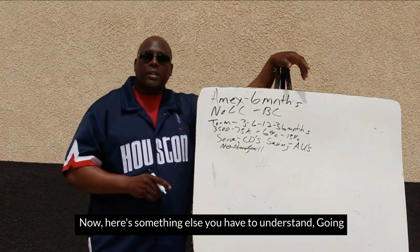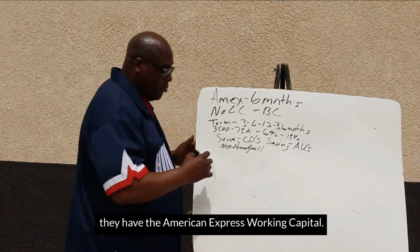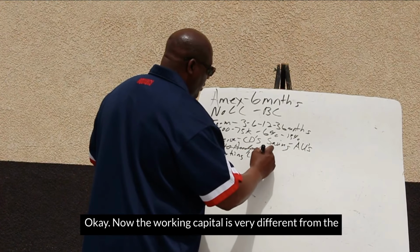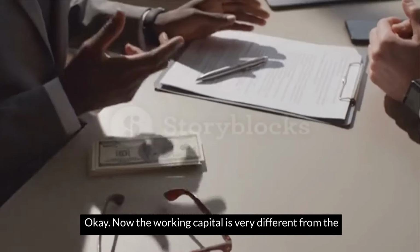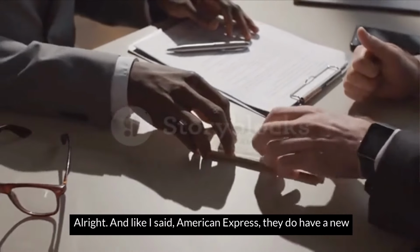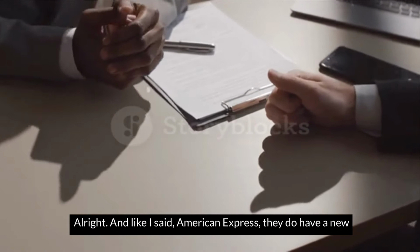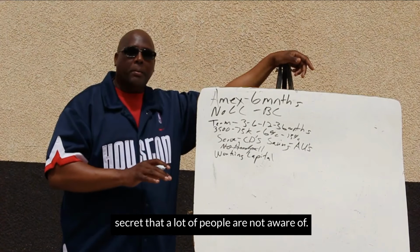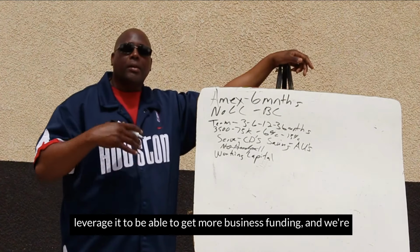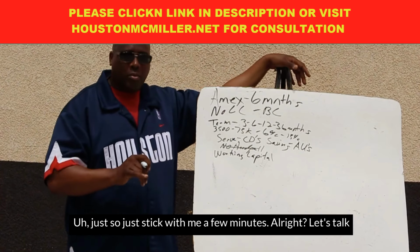Now, here's something else you have to understand. Going back to talking about the American Express business loan, they have the American Express working capital. Okay. Now, the working capital is very different from the American Express term loan. All right. And like I said, American Express does have a new secret that a lot of people are not aware of. They may have heard of it, but they don't understand how to leverage it to be able to get more business funding. And we're going to talk about that. Just stick with me a few minutes, all right?